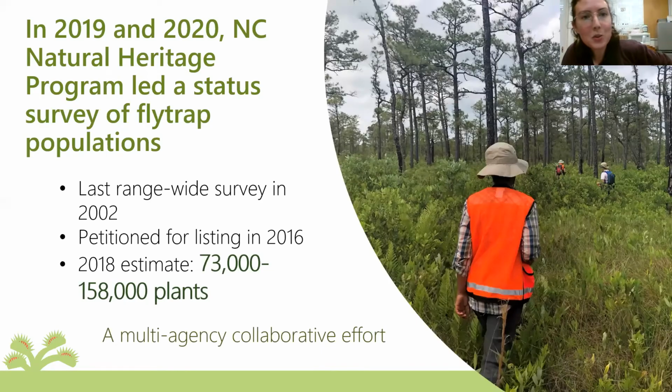So in 2019 and 2020, the North Carolina Natural Heritage Program, which is kind of our equivalent of the Department of Natural Resources, led a status survey of flytrap populations. The last status survey for the species was done 20 years ago. It was petitioned for listing under the Endangered Species Act in 2016, but we don't know a lot about how many there were. At the time of 2018, it was estimated that there were 73,000 to 158,000 flytraps in the wild, but it was largely unknown.